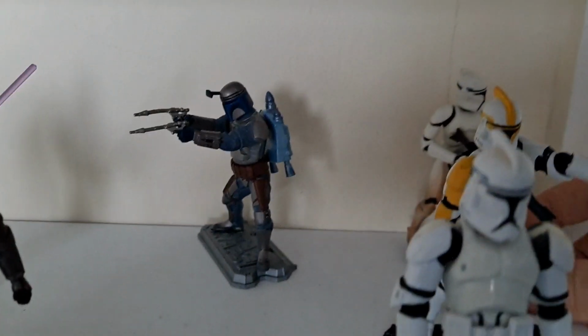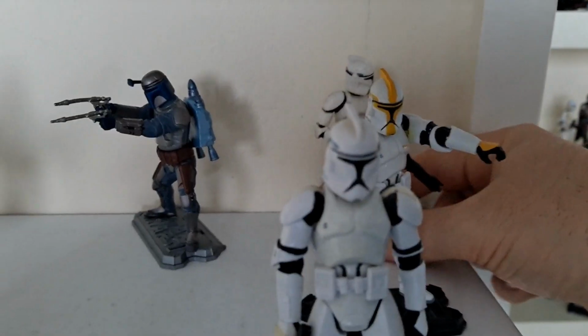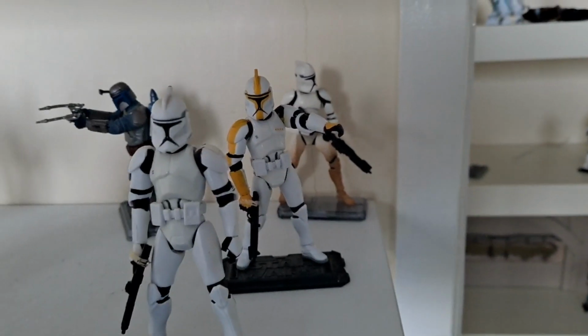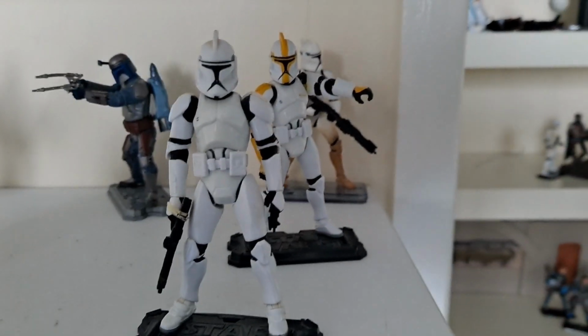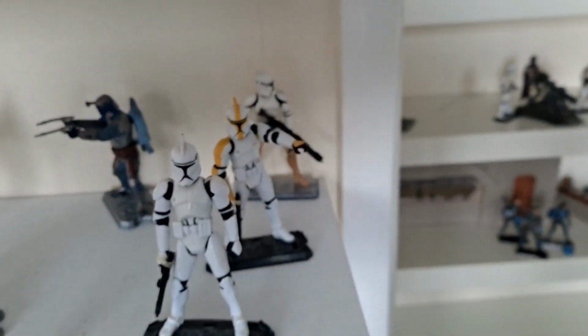That's just a filler, not a very good figure. That's the sneak preview clone. I just thought I'd use him just to, again, show a little bit of scale. Different type of figure, different type of clone, different sculpt, mold, whatever you want to call it. But still, get him in there. Fill the space. Down here, ladies and gentlemen, there is a bit more Attack of the Clones.